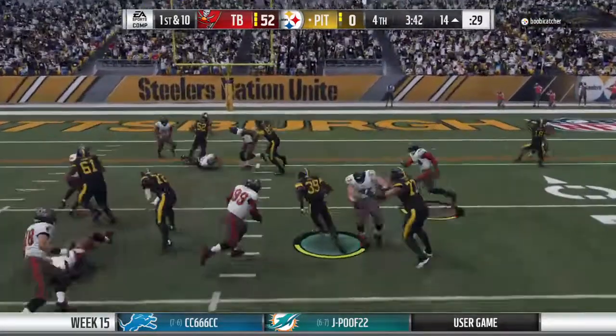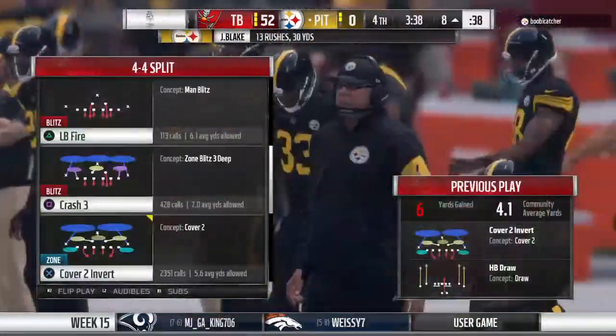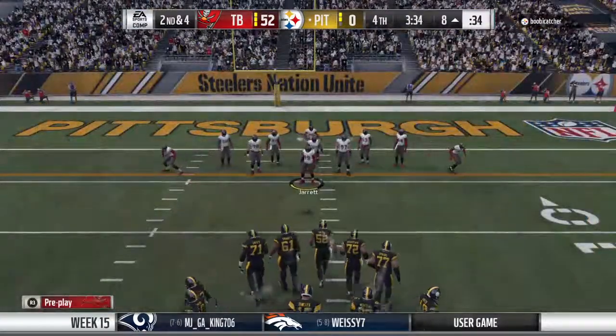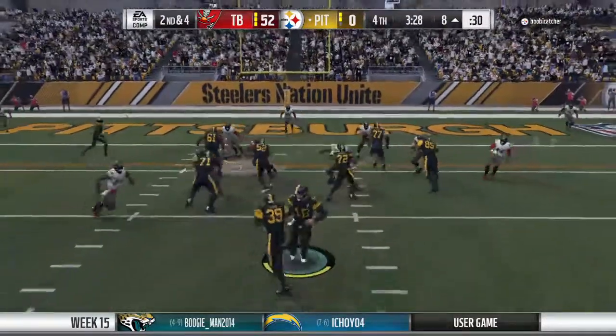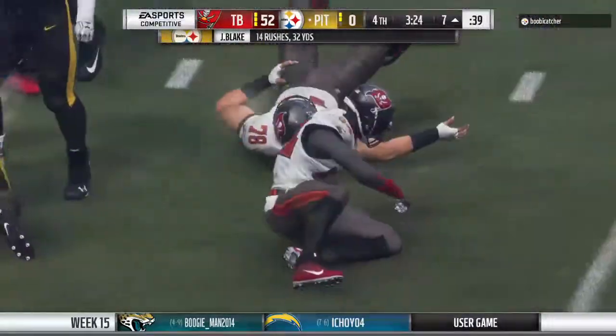They'll run it now out of the gun. And effective running here. He'll take it down inside the 10. He'll get a nice chunk there on the 1st down run, and it's 2nd and 4. That's a strong pickup right there on 1st down. And as this drive goes on, we're seeing an offensive line and running game imposing its will. And he'll take this from the 9 down to about the 7.